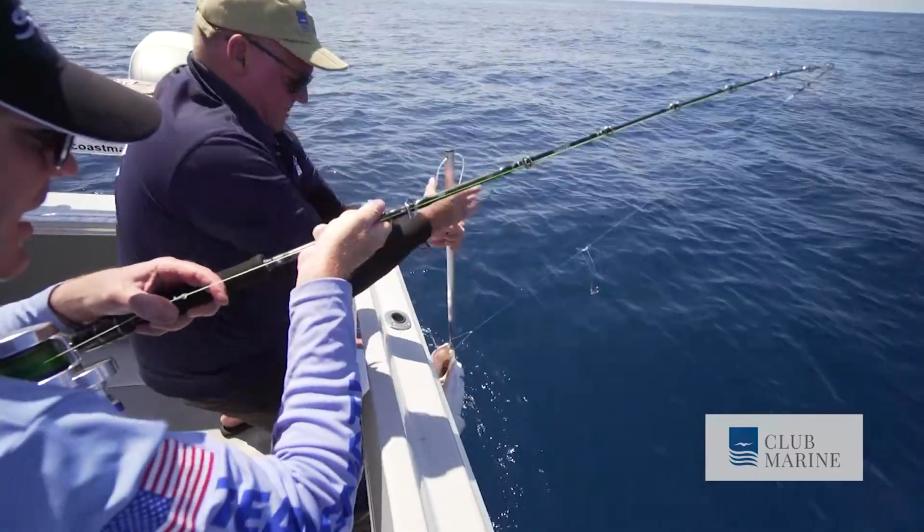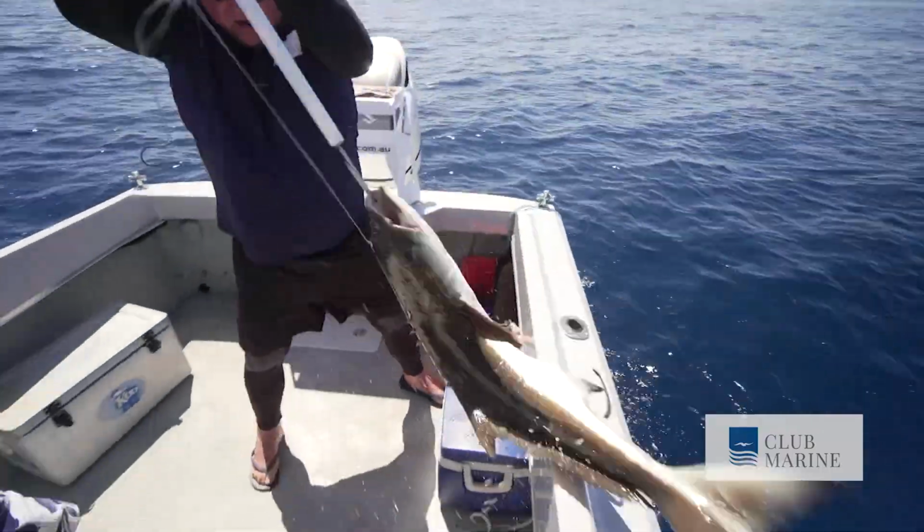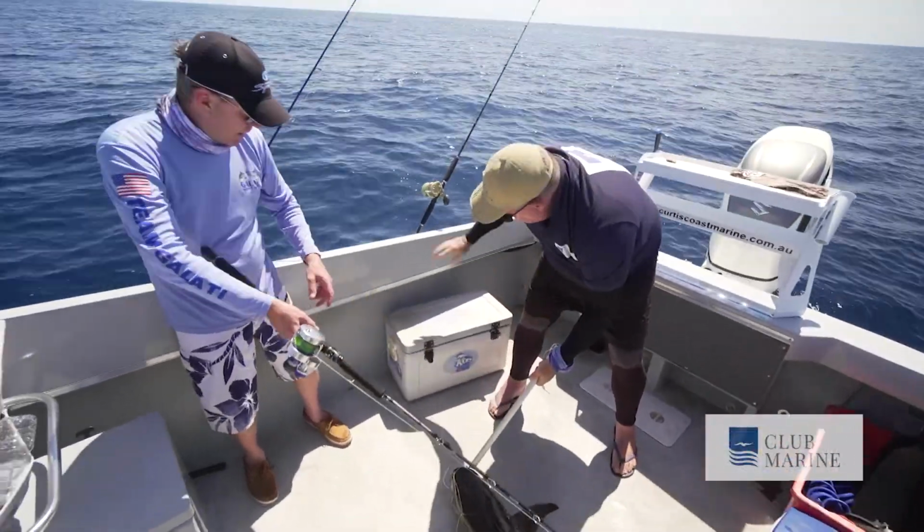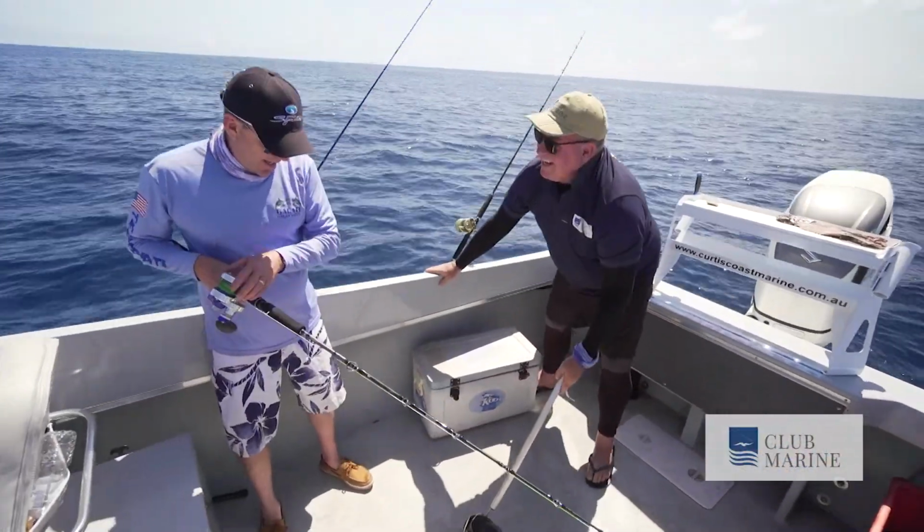Got him! And once in the boat, his sheer size is at last noted. A 30-kilo cobia to Mr. Greg Haynes. What a fish. Very nice fish.